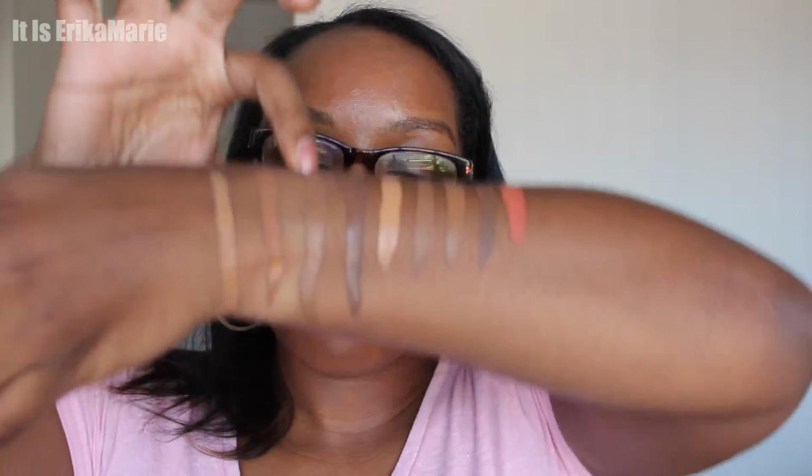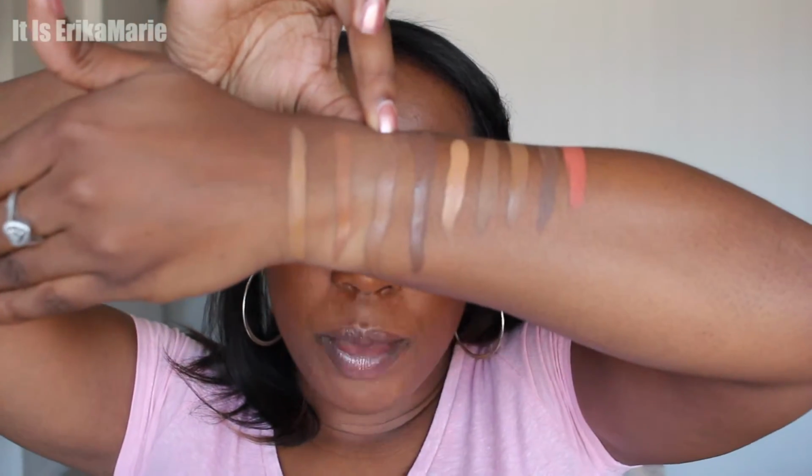From this shade right here to this shade is a drastic difference. So what happened to the different shades in between those? Because from my shade, which is this one, deep to rich, I feel like there's 3 more that you're missing. But I know this is their first launch, their first round of concealers. Hopefully they do come out with more in the future with different shade ranges, like the Fenty Beauty range shades.